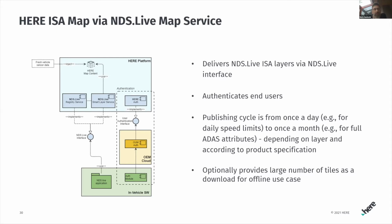Within the platform, of course, we also provide an authentication solution that's simply necessary in order to send the data to vehicles. We need to interact with the car manufacturer's cloud and then perform authentication. Vehicles will access our services via the NDS Live interface as defined by the format itself, and then they can run their own applications, for example, electronic horizon, etc. Because they will access NDS Live, specifically NDS Live ISA map, they will mostly interact with our service by downloading tiles or groups of tiles.